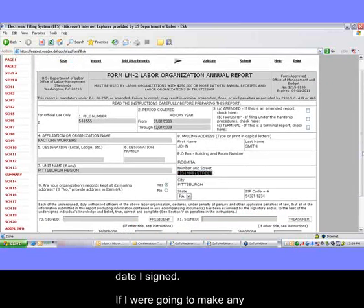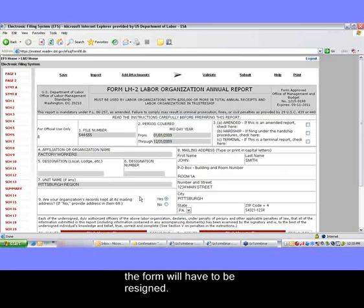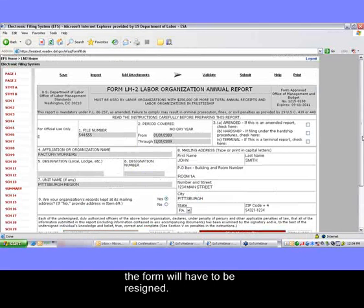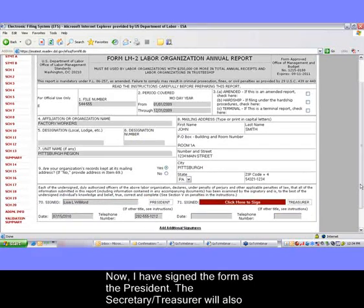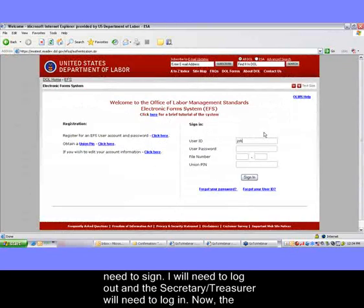Now if I were to make any changes to the form, the signature disappears. So if any changes are made to the form, this form will have to be re-signed. So now I've signed the form as the president, and the secretary-treasurer will also need to sign. So I'll need to log out, and the secretary-treasurer will need to log in.